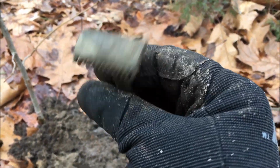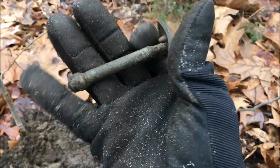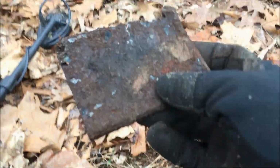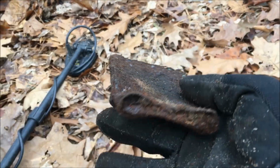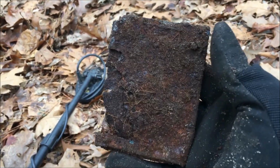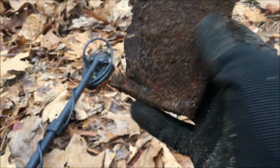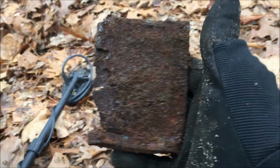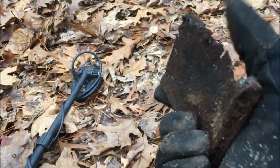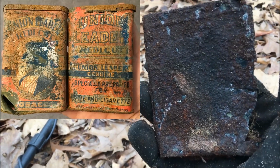Zoot, zoot, zoot. I don't even know how it works. All right, let's keep rolling. Awesome. And I just found the normal tobacco tins that I normally find. Now this one's really far gone. It's all rusted out. I don't see any of the image on there. Sometimes I find them in pretty good shape. I'll put a picture over to the side of one I found last year.